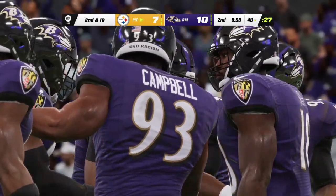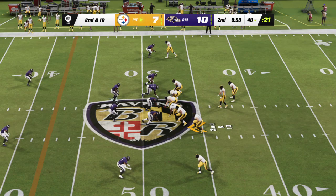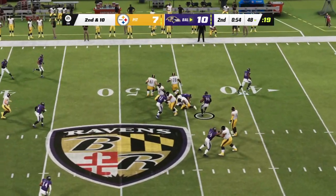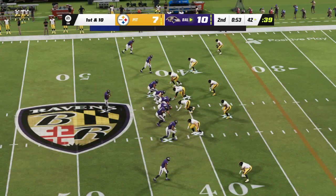And there's another example, another incompletion. An incomplete pass on first down. That leads to a 2nd and 10. Pickett, he'll look to throw it. Oh, that's into a sea of bodies, and it's intercepted. And the Ravens are going to take possession of the football.